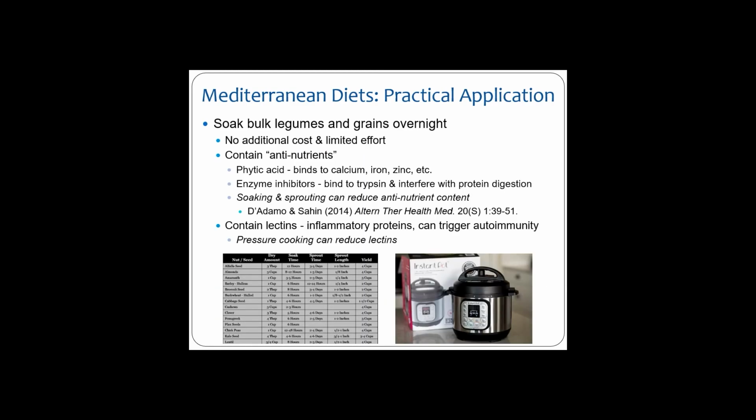If you're going to have legumes and grains, I'd suggest getting them in bulk. It saves quite a bit of money. And soaking them overnight. It doesn't cost anything more to put them in a bowl and pour water over it and then rinse it. Not a lot of effort either. The reason is that legumes and grains contain what are called anti-nutrients. These are components that bind to nutrients, minerals such as calcium, iron, and zinc, and various enzyme inhibitors that can bind to trypsin and interfere with protein digestion.